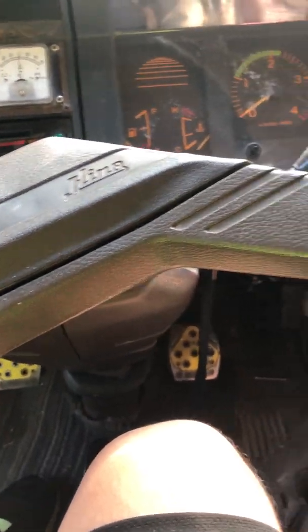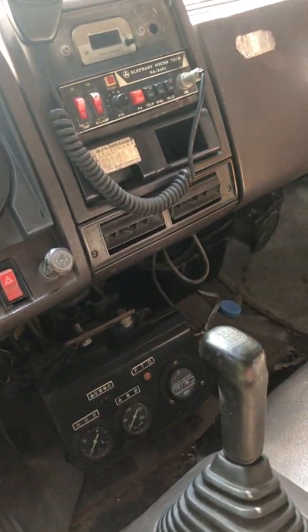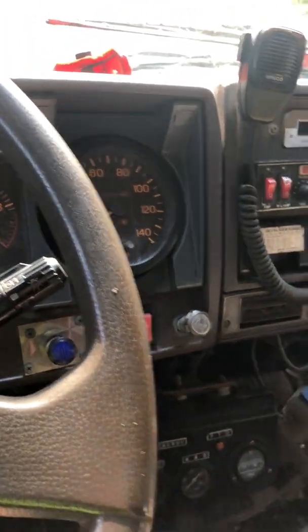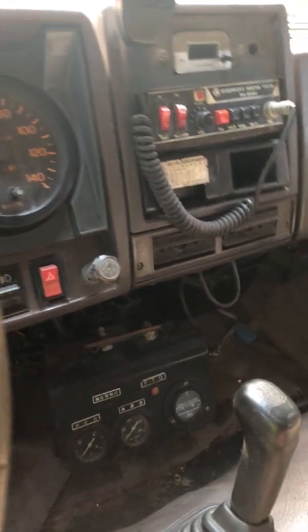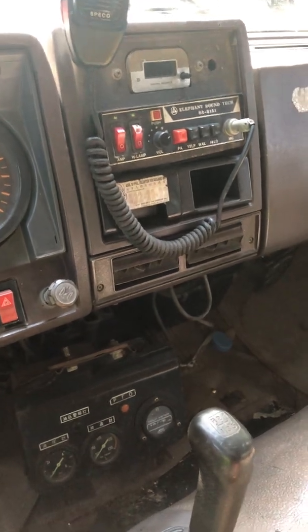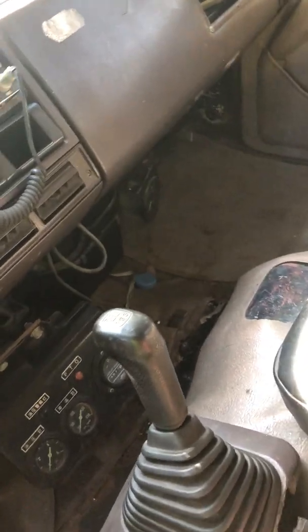Push. Blinker. Extra extinguishers in case of small fire. Hot, ready. The fire suit, just hanging around. The boots. Wow, these things are really nice. Wow, this is actually pretty nice.